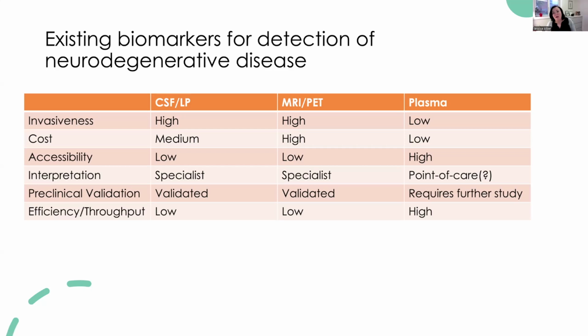Recently, there have been a lot of new biomarkers developed in blood for neurodegenerative disease. And again, this has been done a lot in Alzheimer's disease. Particularly different proteins, one called tau and one called amyloid. And they've been getting a lot more attention. They need further study in Alzheimer's disease.